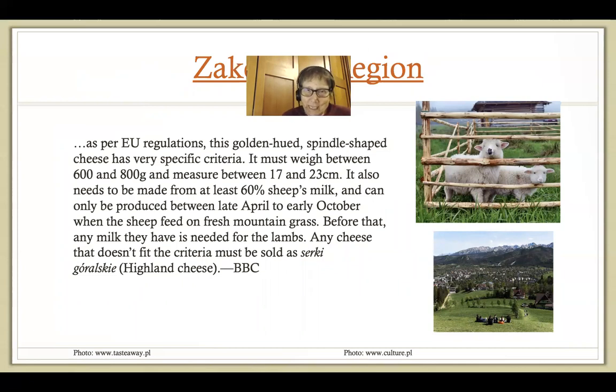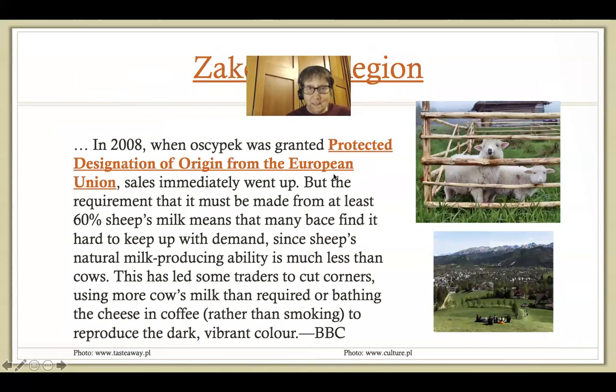It has to be produced between late April and early October, but only when they're actually going to be milked, not when they're feeding their lambs. And it is granted PDO, protected designation of origin, from the European Union. It's a very special designation, kind of like a slow food designation. Sales went up, but 60% has to be sheep milk. And I can relate to this as I'm milking my sheep and making cheese. Oh my gosh, they produce so much less milk than cows. And so you can see that corners have been cut. So these are strict standards.